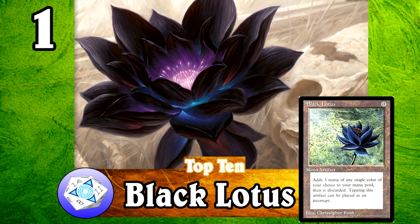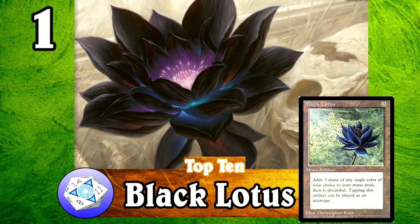Number 1. At number 1 we have Black Lotus. Were you expecting anything else? This card has become an icon in the Magic community, a symbol of prestige and power which only a few very lucky people can call owner. 3 mana of any color for free. It's as powerful as it sounds. Black Lotus has become infamous over the years, and I constantly hear stories of people finding near mint copies in their basements, so everyone, I beg you, look through all of your antiques, because if you find one of these alpha gold mines, you could be looking at a $100,000 payout, and a very early retirement.